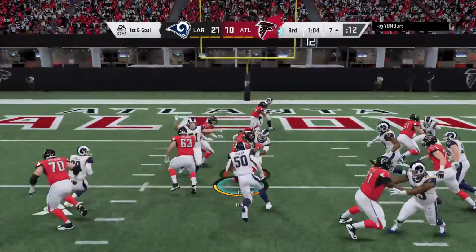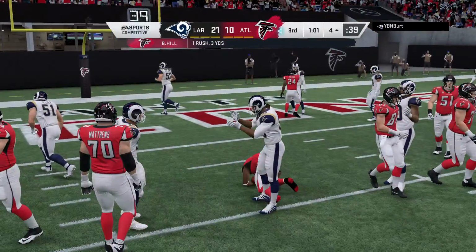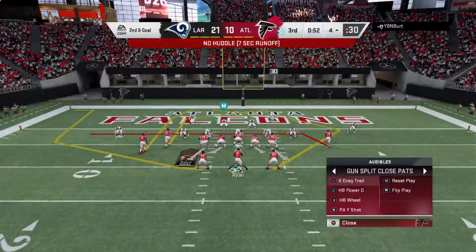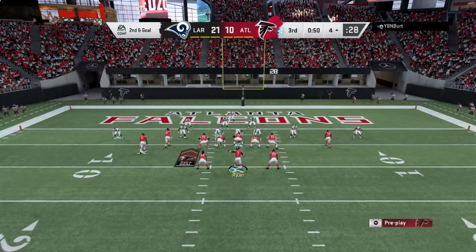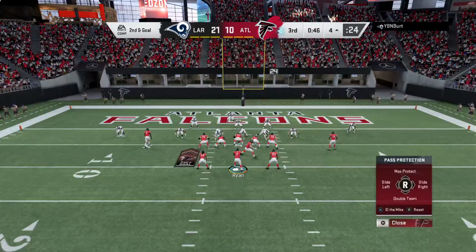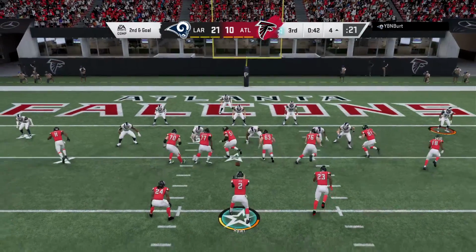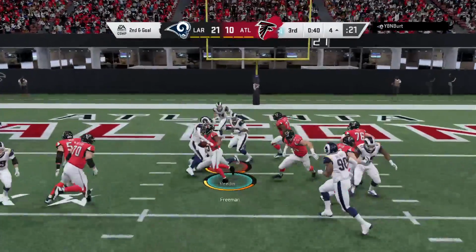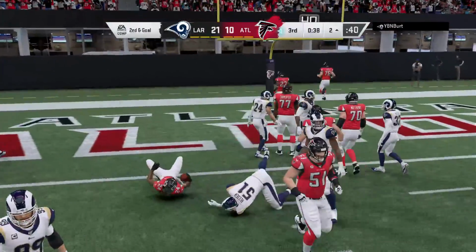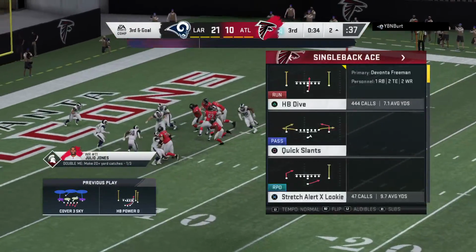They'll try to pound it in with Hill. And that'll move him a little closer as he takes it from the 7 down to the 4-yard line. 2nd and goal from inside the 5. Back to the ground, this time with Freeman. And he's going to get about 3 yards closer. He's down to about the 2.